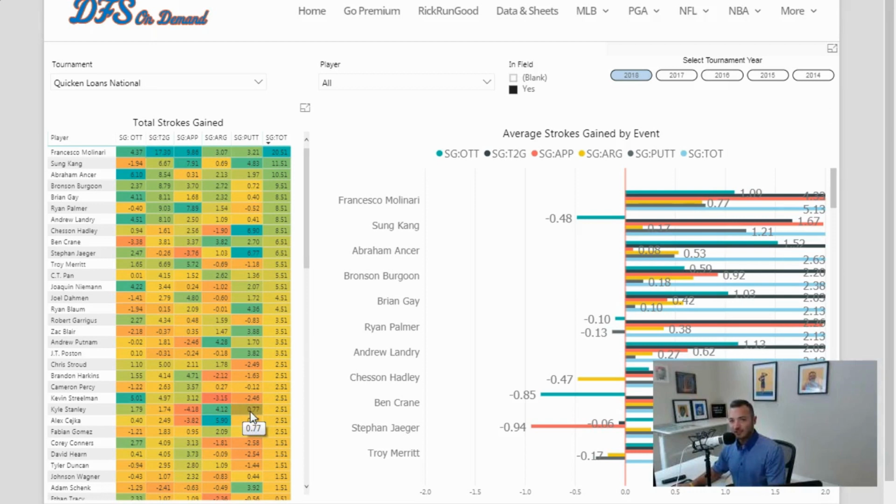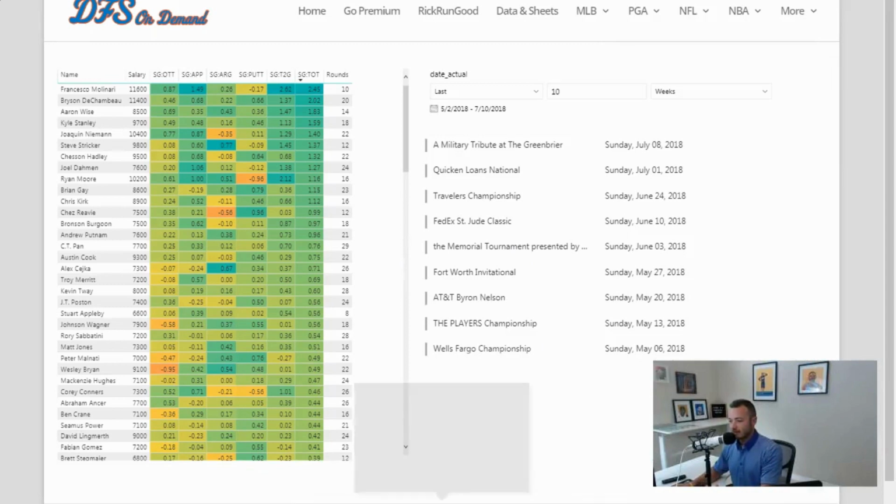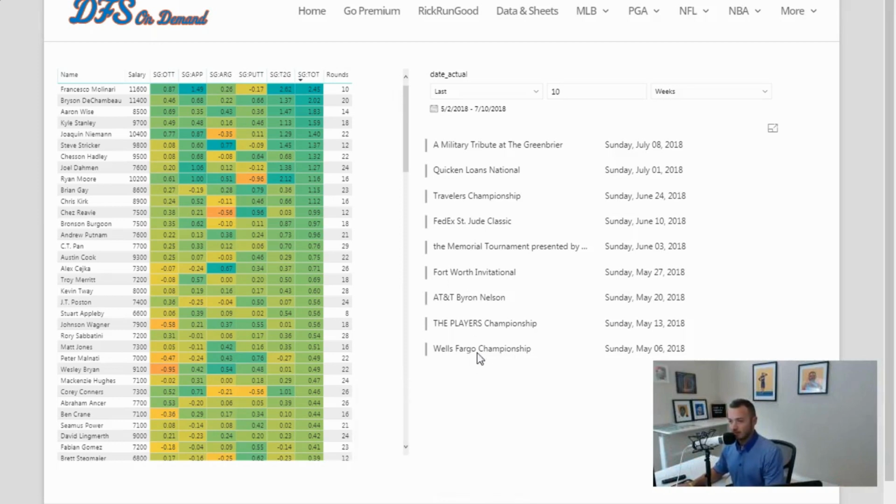Kyle Stanley gained strokes putting again. I'm going to convince myself to play him in every single format. I know it. So that's what I'm trying to use this sheet for. And then if you want to go to this last tab here, which I just named great strokes gained 2 because I didn't have a great name for it, I just did it right before this.